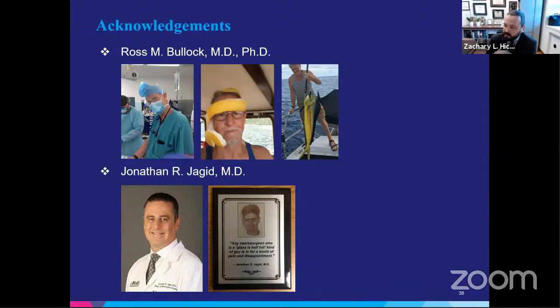Wanted to acknowledge Dr. Bullock. I put these pictures up because he's a bit of a jokester and a fun guy to train with, and he is now happily in retirement in Fiji, and basically sails. He's a big sailor, and he sailed like 6,000 nautical miles to Fiji at the beginning of the COVID pandemic. So he's probably in the best place to be for that.